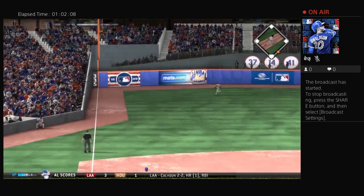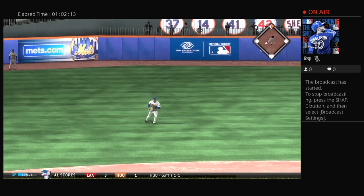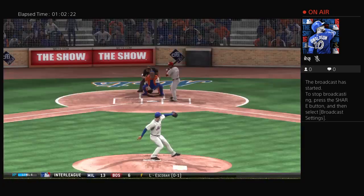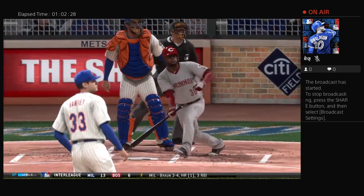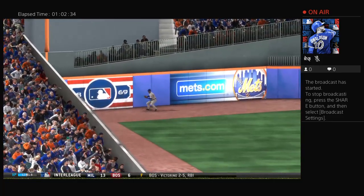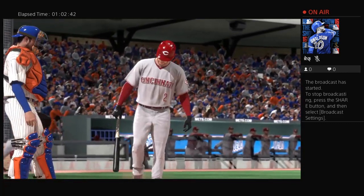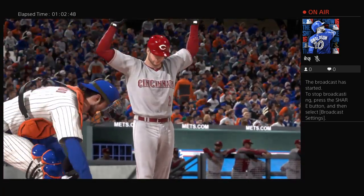Line to left. And that'll get by and on through towards the wall. And Kadyr's going to have to play it off the wall. And he will pull into second with a 2-out double. Well, this is one of the few mistakes he's made all game long. Not too many guys have made solid contact so far, but he squared that one up pretty well. Zach Cozart will step in now as his guys look for a breakthrough here with a runner in scoring position. Yeah, and it's been a long time coming. They haven't done anything with their opportunities so far. Maybe this will be the time that they finally crack the scoreboard.